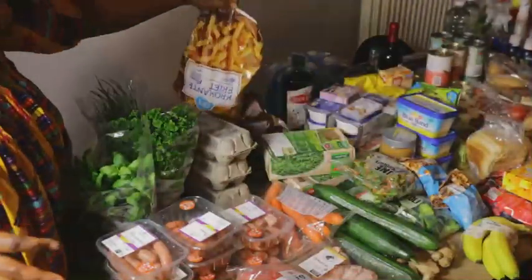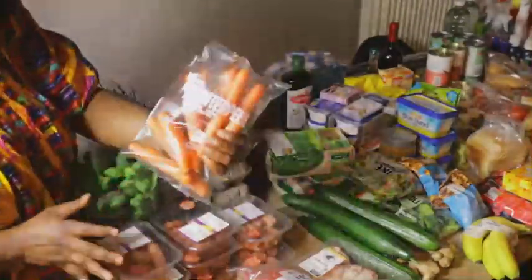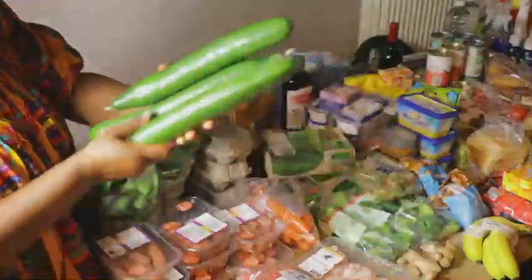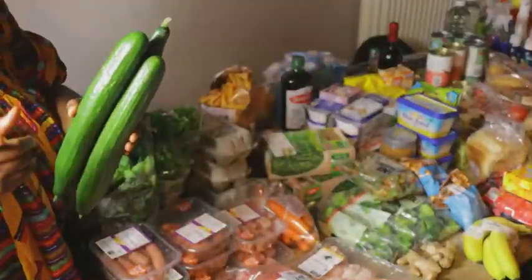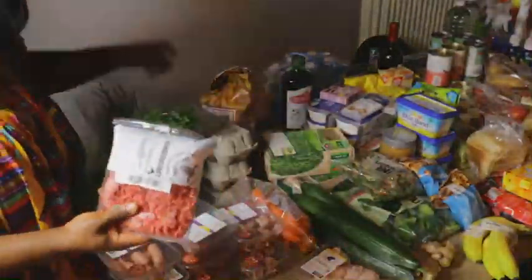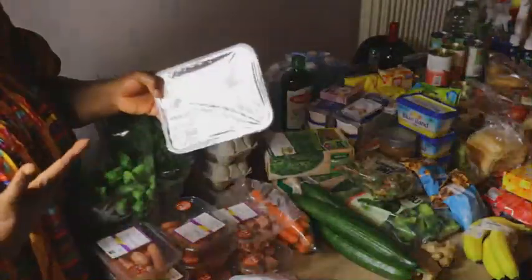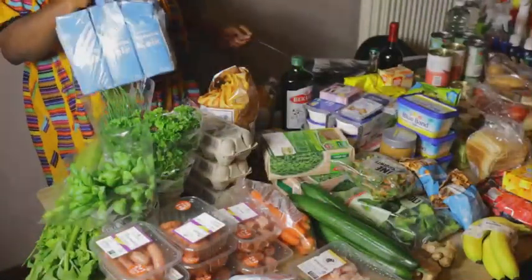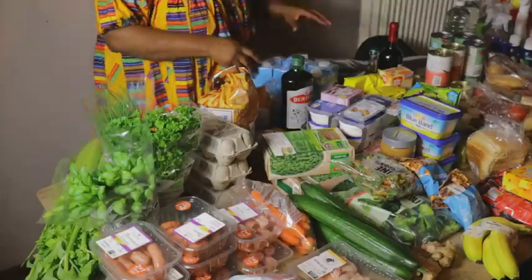And then I also got some carrots, some cucumber, because we really love to eat cucumber at home, and my kids also take the cucumber and the carrot to school as their snack. I got a big pack of mincemeat because I'll use it to make pasta sauce for the kids. I got just one pack of milk because we still had some. This was just to top up.